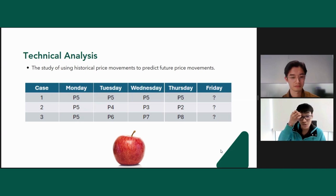Next example, let's go to case 2. So, case 2 naman, ito yung data. Nung Monday, 5. Tuesday, 4. Wednesday, 3. Thursday, 2. So, Franco, magkano yung apples on Friday? Based on the trend, has to be 1 peso. Right? So, why 1 peso? Kasi bumabagsak yung presyo ng 1 peso each day, right? So, you would assume na Friday, it's already 1 peso, right?